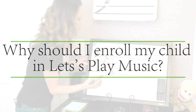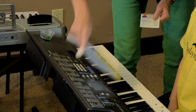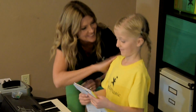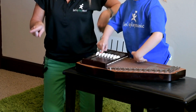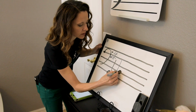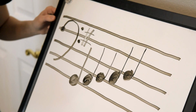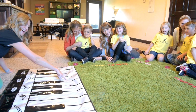Why should you enroll your child in Let's Play Music? Your child will love it. You will love it because you will see him or her demonstrate advanced musical concepts and skills. Your relationship with your child will grow as you enjoy class and practice time together in a playful, nurturing environment. Your child's talent will become evident as he or she develops into a musician with an in-depth understanding of music theory, classical form, harmony, and composition. Your outlook on teaching music to children will never be the same.